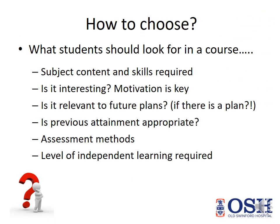So how should your son choose a course or one of the options? Firstly, in terms of subject content and skills required, the option booklet will guide you through the topic areas, so make sure that you do your research on looking at what content is covered. It might not be what you first thought, and the different skills that might be required. And that could be specific skills as in art and technology, or it could be in history and interpretation of information. So think not just about the subject content, but the skills that you might need to be successful in those subject areas.